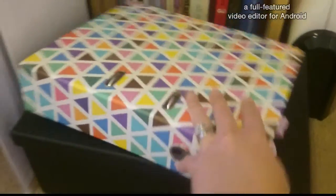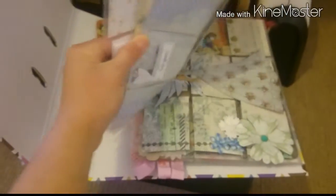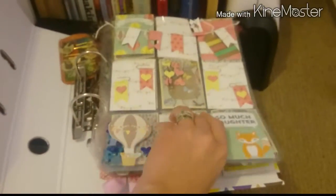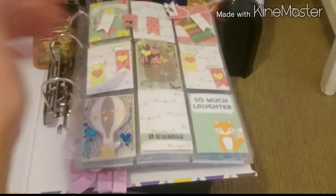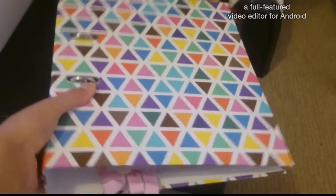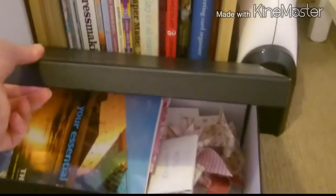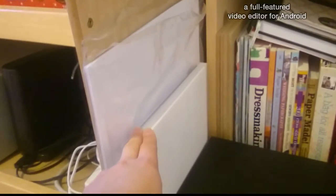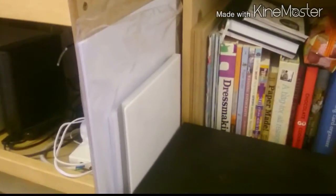And then this folder here is all my pocket letters that I have received. So I'll show you them. I keep them in a folder. And then this is my memory box that I have all my things I save in there. And then these are my cutting mats for my die cutting machine, and then I've got white A3 cardstock here.